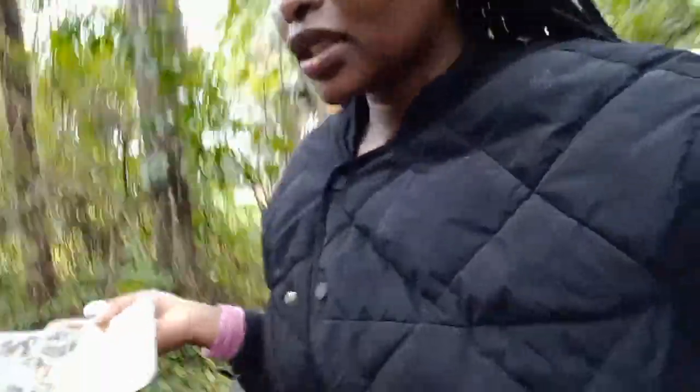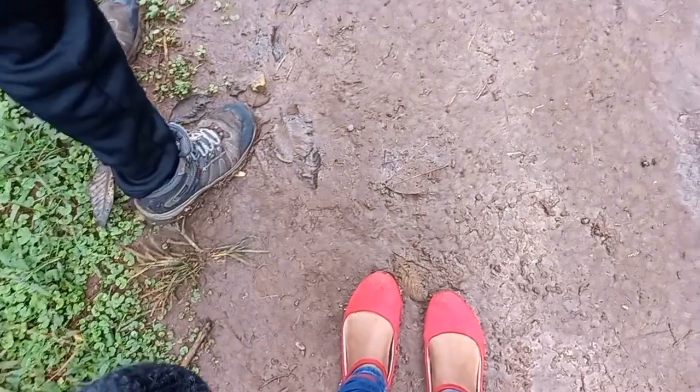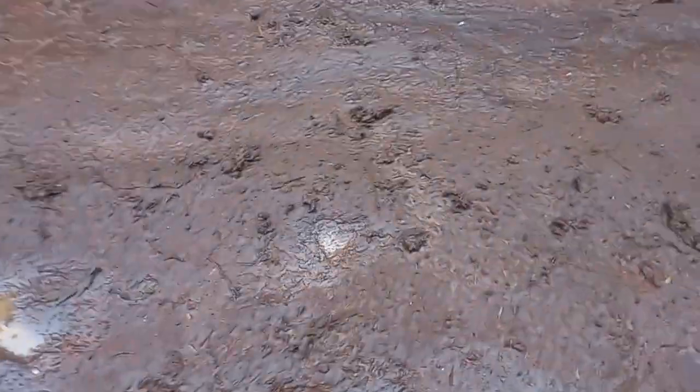So we are starting here. This is the nature trail. Is it muddy? At this point, I could not help but laugh because I just realized how bad the kind of shoes I was wearing were.